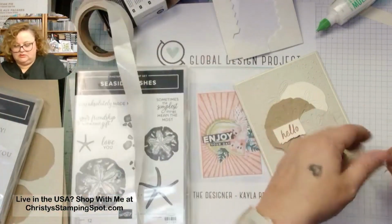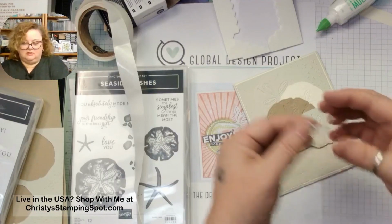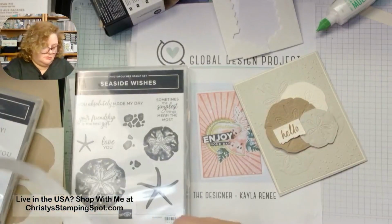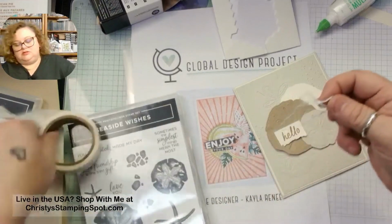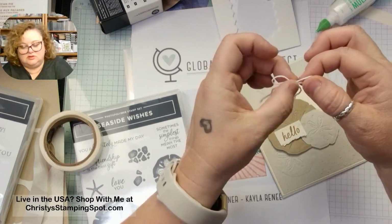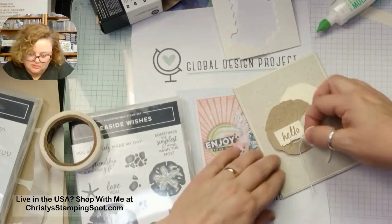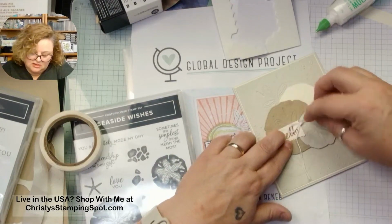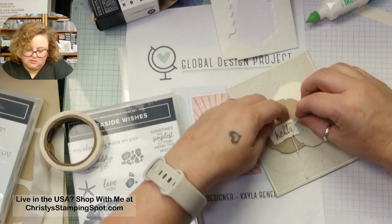And then I'm going to use my glue dots again to add my little white baker's twine bow. These two. I'm just going to kind of mold the glue dots around so it's not showing. It's just behind the little piece there. It should be like that. To the side.